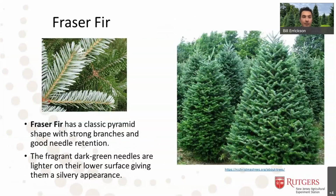We also have Fraser firs, which are closely related to balsam firs. They have similar shape. They also have the underside of their needles being silvery with the stomata. Their needles are a little bit shorter, just by a little bit. Good fragrance, good needle retention, as with the balsam fir, but they're a little bit stronger. So their branches are going to be just a little bit stronger, hold up to a little bit more weight with some of the ornaments.